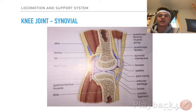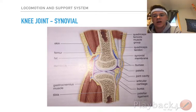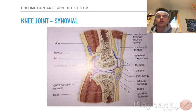So your knee is an example of a synovial joint. You can see here you have your quadriceps up top, and you work down the muscle to the bottom. You have the two bones that are meeting, the femur and the tibia. And you can see in there you have a lot going on. You have the joint cavity and the articular cartilage.